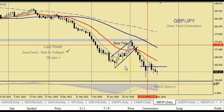Take a look at the moving averages now, okay? Here we have the 8, you can see that right there. Here we have the 21, and here we have the 50. And here we have the 100 SMA. So you can see all the moving averages are in harmony. The 8 is below the 21, below the 50, 50 is below the 100.